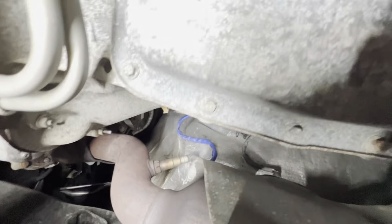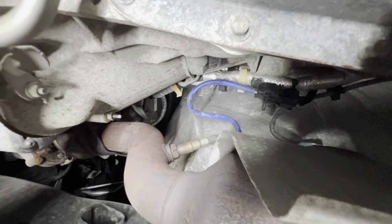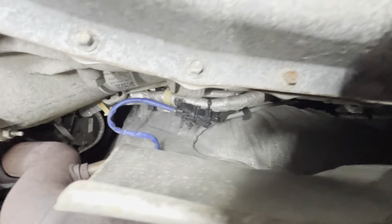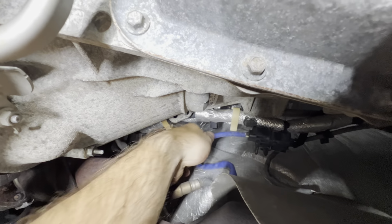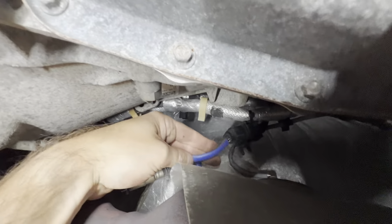All right, so I guess it's easier to unplug the sensor first, so it's not twisting up the wire. Not that it really matters, because apparently this one's junk. But there is a little black clip up here. All you do is pull the blue wire out of it. It's just holding it in there, and then it's completely free like this.